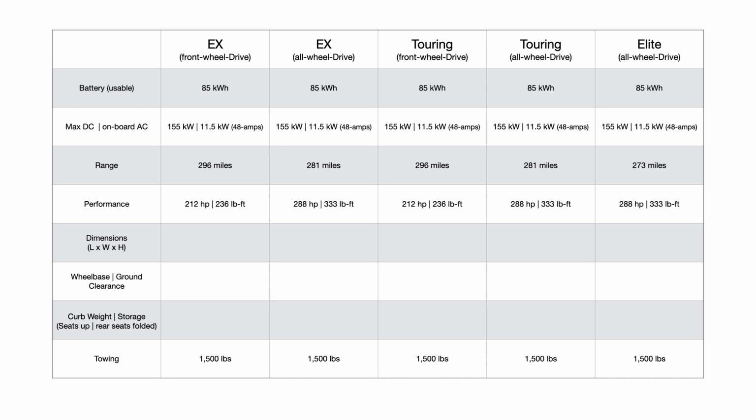The front wheel drive trims bring 212 horsepower and 236 pound-feet of torque. The number is 288 and 333 for the all-wheel drive trims.